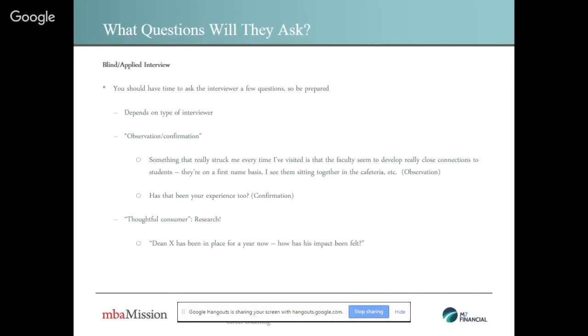If you're interviewing with an admissions officer, it's going to be a little bit different. You would ask for observations. You say, something really struck me during my campus visit. The faculty and the students seem so close. They're on a first name basis. I see them sitting together in the cafeteria. Would you say that that is something that's pretty common here on campus? It's sort of a layup question for your interviewer, right? So you'll be able to give them an opportunity to wax poetic about their program.